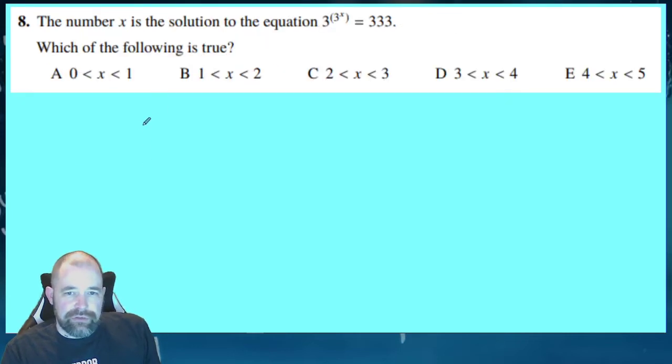Number x is a solution to the equation 3 to the power x is 333. Which of the following is true?